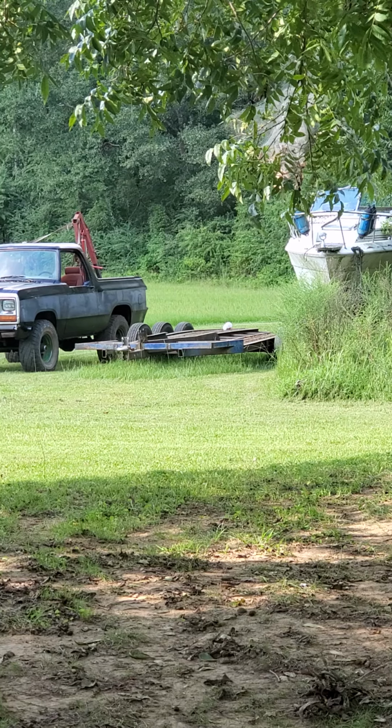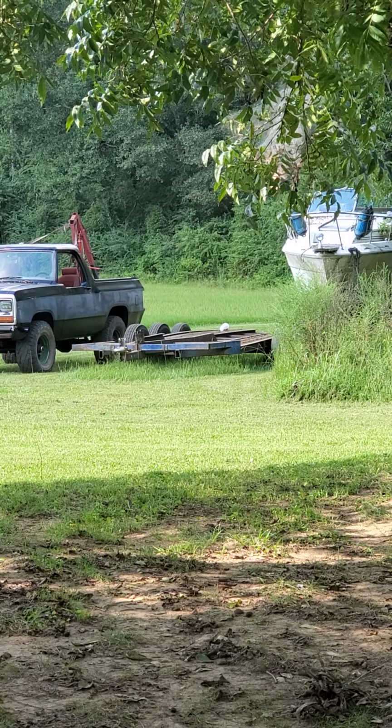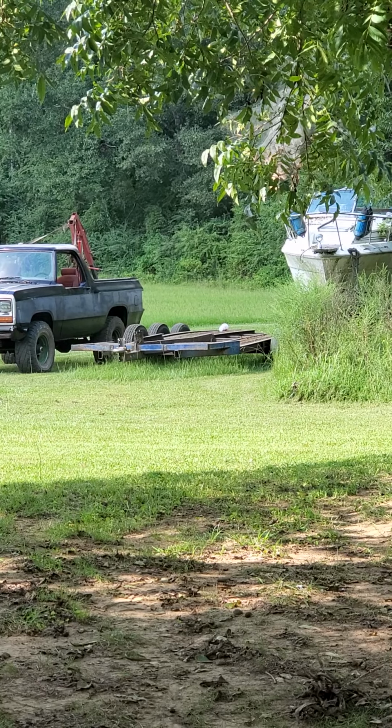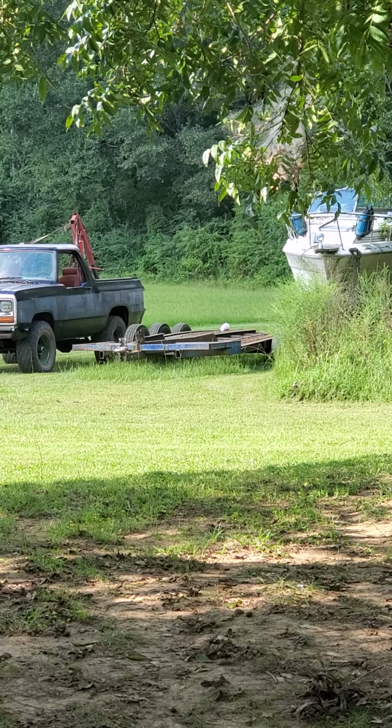So it's all built out of C-channel and I-beam, and this thing is heavy. It's got a permanent bow in it because when you would load the bulldozer on it, it would flatten out like a semi-trailer does. But we don't have anything that heavy, so we're just going to use it as a car trailer. We've added onto it.